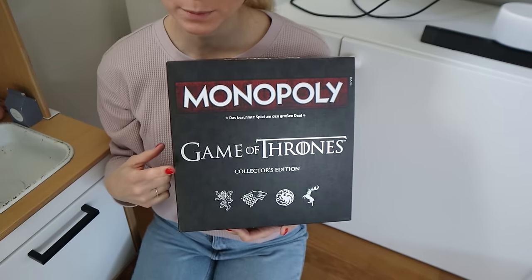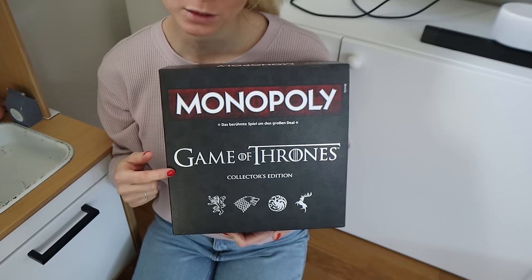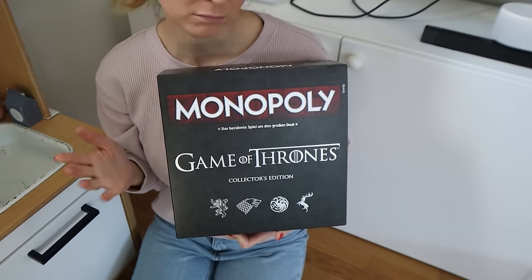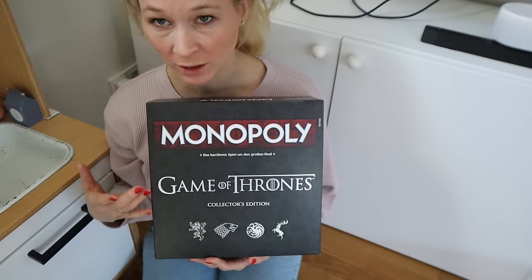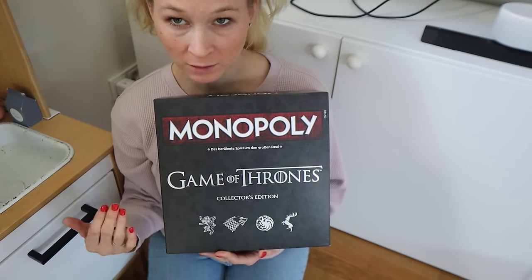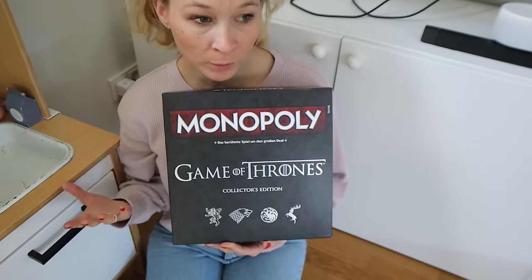Nobody really enjoys playing this Monopoly, but I need to ask my husband if he wants to keep it because, yeah, he bought it. But I don't like to play Monopoly Game of Thrones. I much more prefer the normal one.